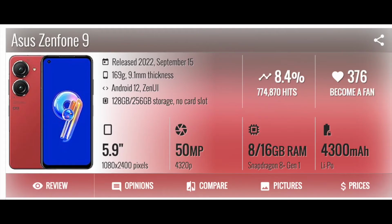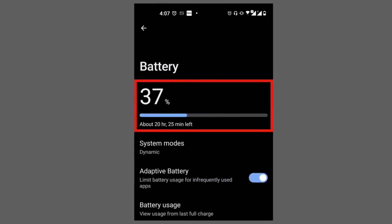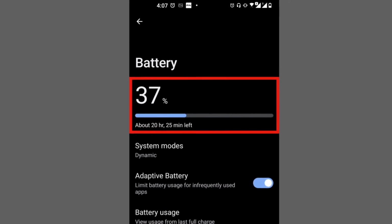It's expected that with a small phone comes a small battery, but that couldn't be further from the truth with this Zenfone. This phone has a 4300 milliamp hour battery. Combining that with the efficiency of the Snapdragon 8 Plus Gen 1, this phone easily allows me to go 1.5 or 2 days between charges.